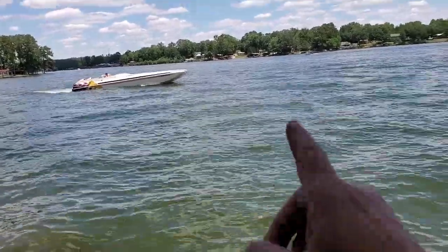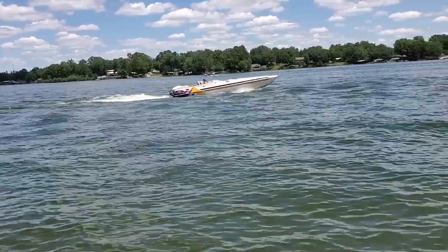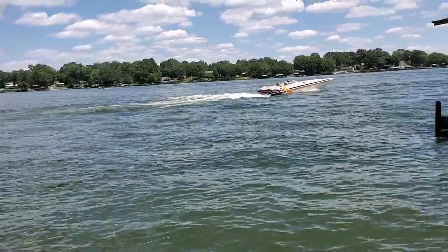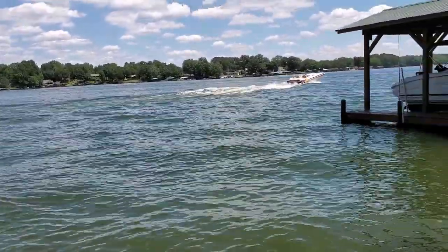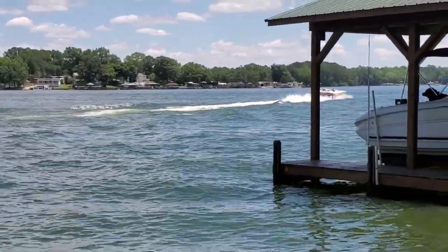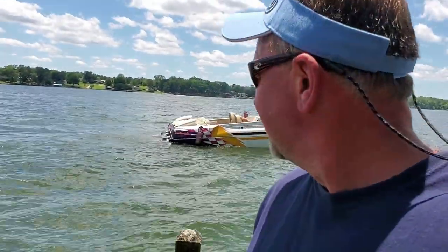She's in the water and running. We're going to the gas dock and we're going to fill her up. So we're over here at the fuel dock. We're going to head and fuel it up. We'll back it in right here and probably put 125 gallons of fuel in it before we head out for the day.